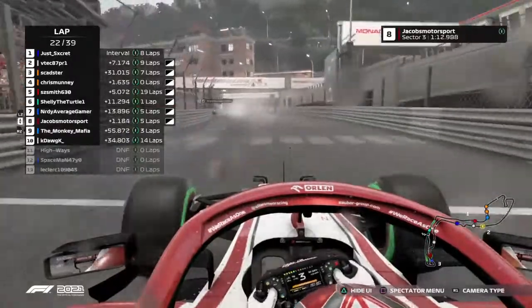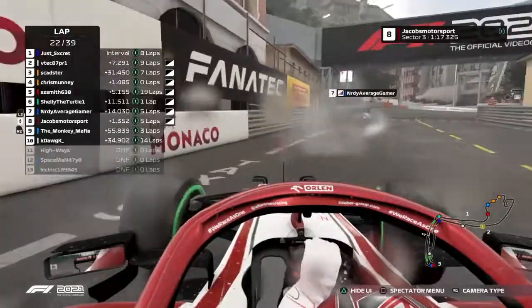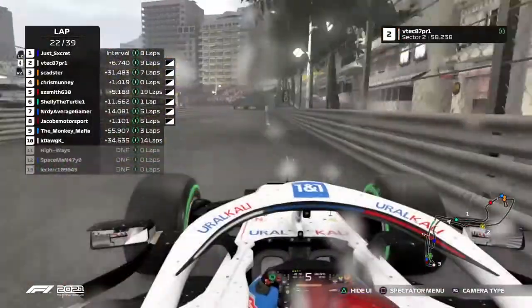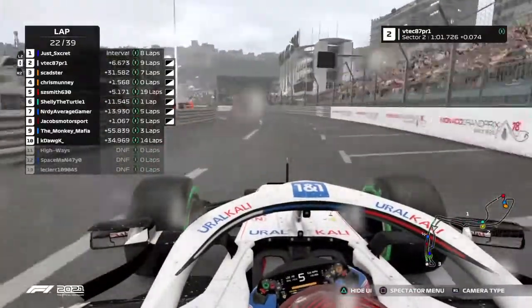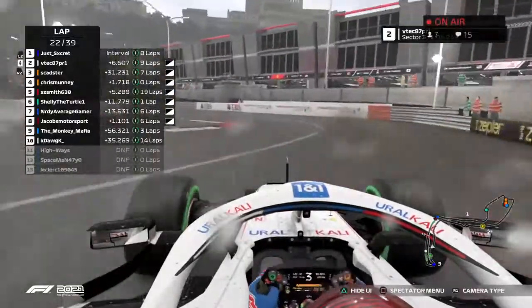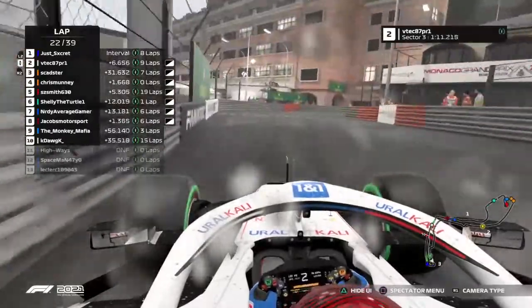We've got Jacob. He did look like he picked up wing damage in that collision with the wall, but he's maintained his position with Johnny, at least for the moment. But let's get up to the front of the field. VTech is within 7 seconds, and that gap is closing rapidly. He's got a penalty window of 3 seconds to clear, but if he can get by quickly enough, he might have an opportunity for the race win.